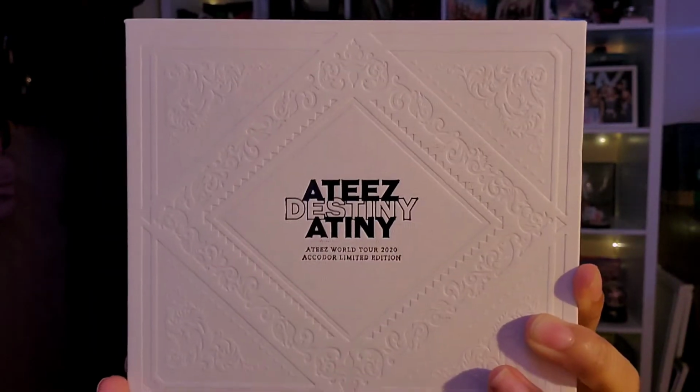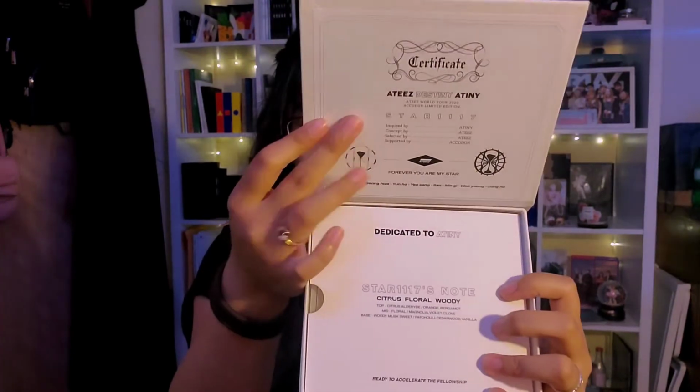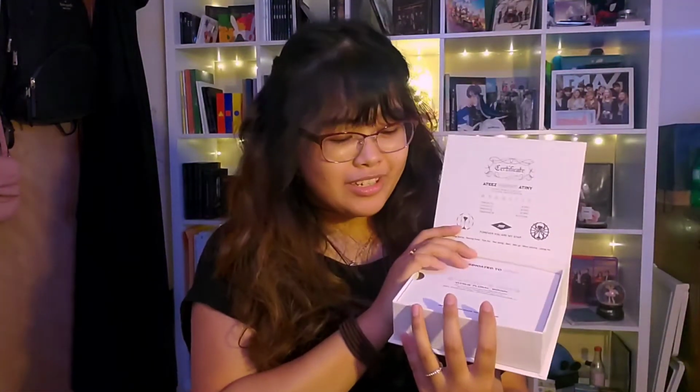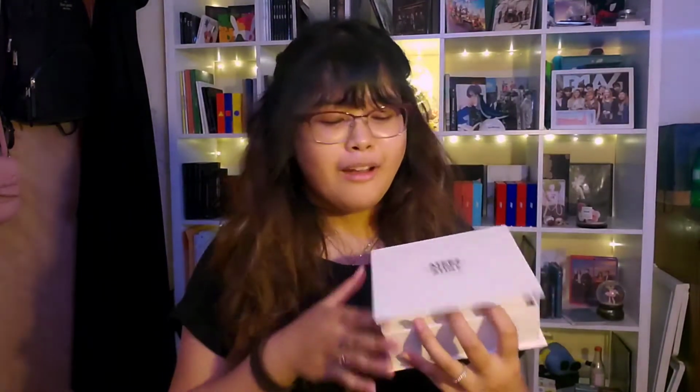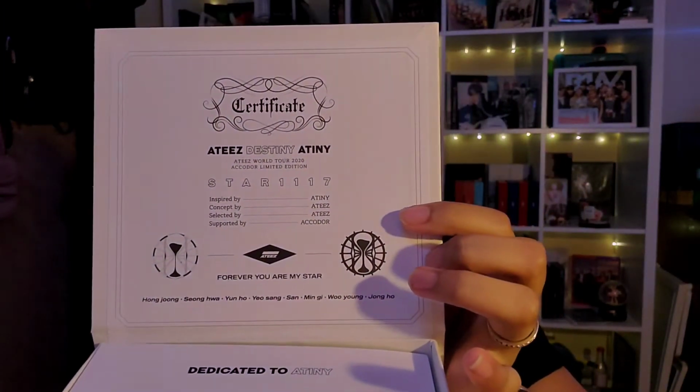Aquador limited edition. So when you open it this way, like so, it has a little certificate up here, and then it tells you what this is. It's inspired by the 18E concept of ATEEZ. I only ordered one. I wanted to order two, but I only bought one. It says forever you're my star, and then their names are right there on the bottom. The name of the perfume is Star 1117, of course dedicated to 18E, which is when 18E got their name.